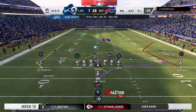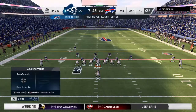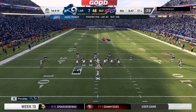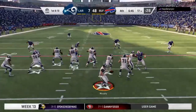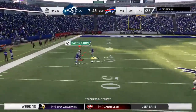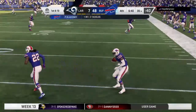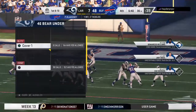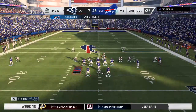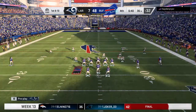Set to begin their next drive, the Rams offense at the line. Here's Murphy throwing after the interception. He's going to look deep down the field. And now here is another interception, picked off at the 36. And they take possession of the football and have it at the 36-yard line. So from the 36 now, 1st and 10.